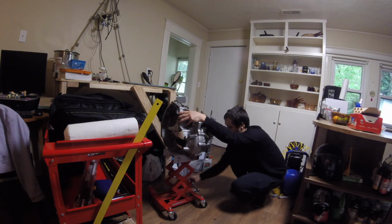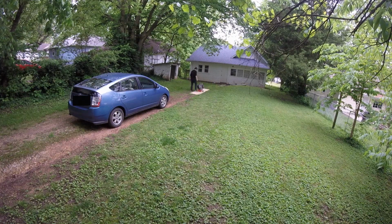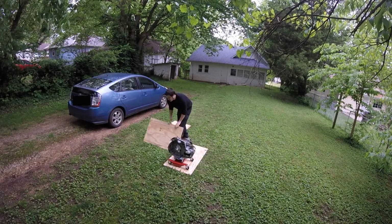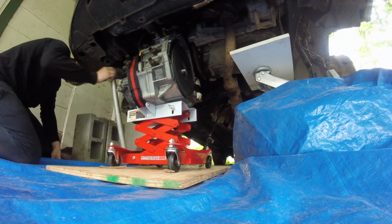I put the transmission back on the jack and did musical plywood once again back out to the car. I decided not to film putting it back in because it's just the reverse of taking it out, and also I'm lazy. But I really wish I had, because I didn't get a clip of the last major jank moment.